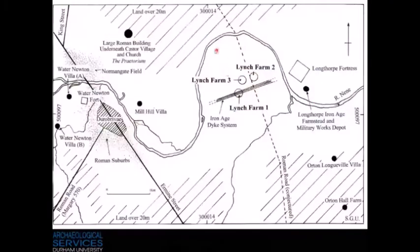So this is just a quick slide to show the Iron Age and Roman features in the area. This is the country park we'll look at first, and the Lynch Farm excavations that were undertaken prior to gravel extraction. You can see perhaps there are 4 or 5 villas on this shot. There are 2 Roman forts, a Roman town. It's a very busy area. As I say, this is just the Iron Age and Roman sites. This is all based on aerial photographs from the 60s.